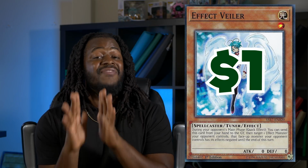For what I am seeing, the lowest price on an Effect Baler is about $1.65 USD. I think that's pretty budget when it comes to really good cards, especially when you compare it to cards like Infinite Impermanence, which cost almost 30 times as much as Effect Baler, ranging anywhere between $30 to $70. So please, ladies and gentlemen, don't just break the bank jumping into the Yu-Gi-Oh card game. Trying out cards like Effect Baler instead of Infinite Impermanence before you decide to make that competitive leap may do wonders.